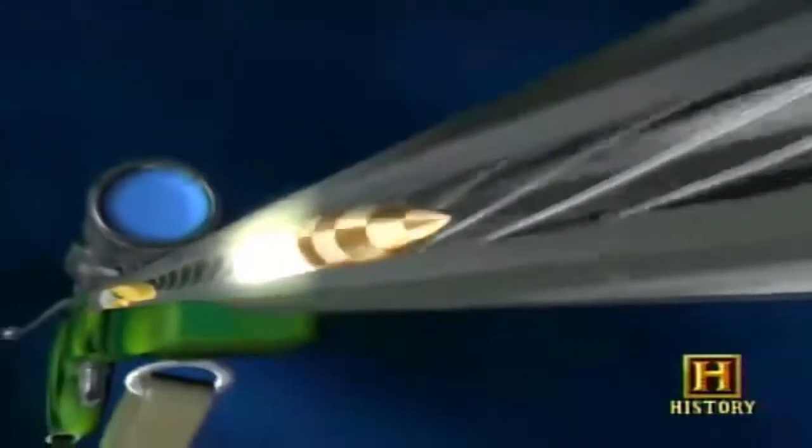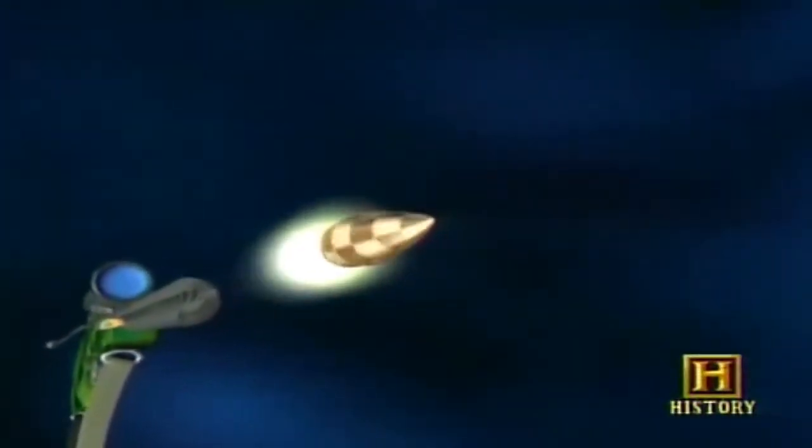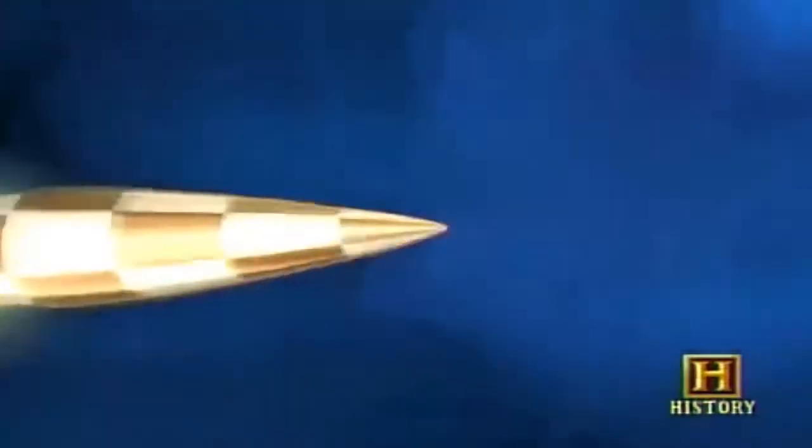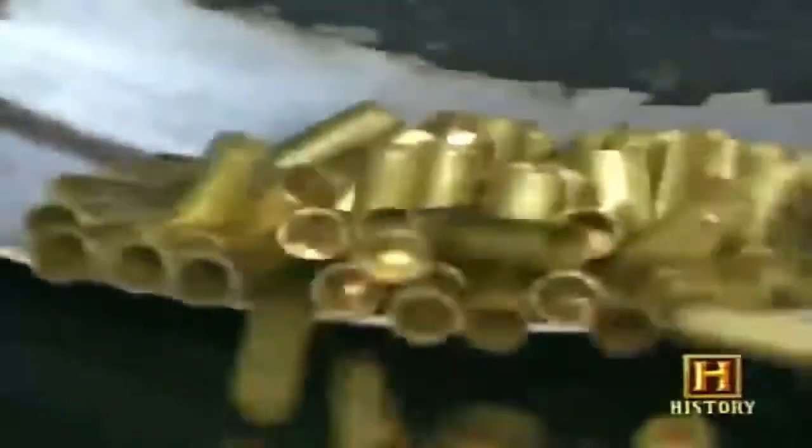The powder charge burns, does not explode, it burns, and it moves the bullet out the barrel and also gives it a twist, usually a right-hand twist, and that twist is what stabilizes a bullet in flight. Sounds simple. Took about 500 years to figure out. The development of the bullet was slow compared with the pace of improvement in the weapons that fired them.